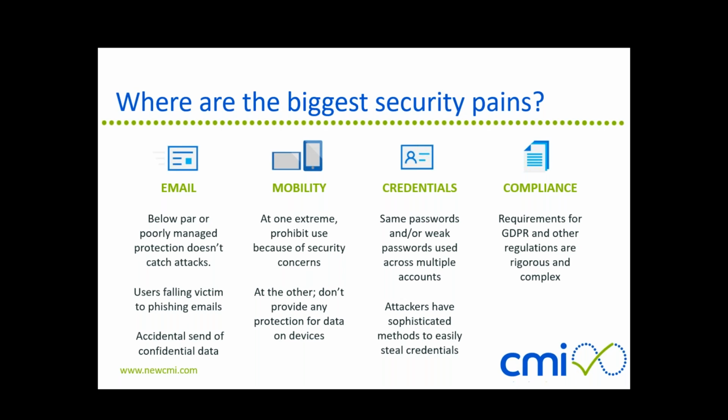Credentials, so usernames, passwords. Again, we're probably all very familiar with the message about not using the same passwords across multiple systems, making sure that our passwords are strong and they're not the name of, I don't know, our first son and the date of birth, the obvious things that can be guessed easily, not common words.